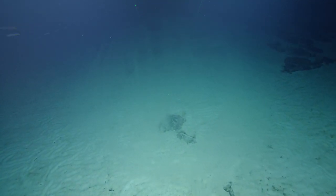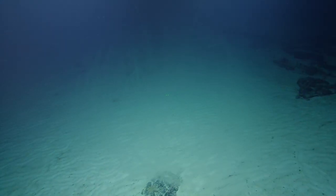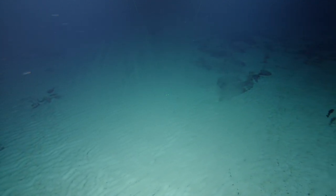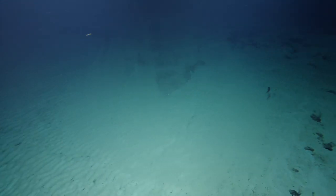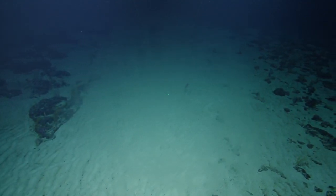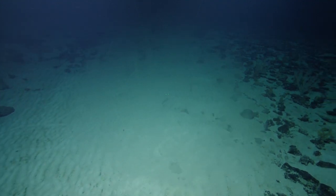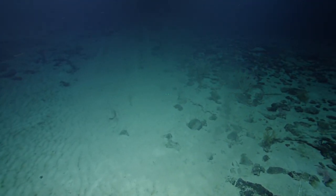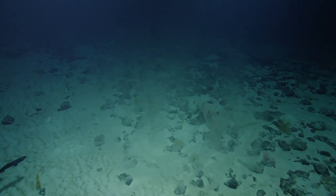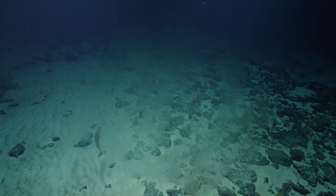Yep, another one of those little dog sharks. I missed it. It just swam out, and I didn't get a picture of it. Oh, there it is. Oh, there it is, yeah. Just following the rocks there up the south. Come back down and get back in line here. We've seen quite a few of these guys.